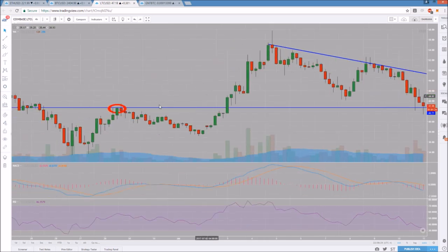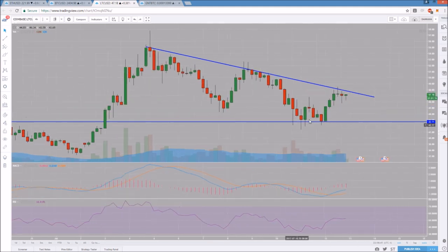So that adds validity to me, and that's why I put it there in the first place. This previous resistance where we rejected and pulled back, that's now pretty much the exact level that we did bounce off of, and we didn't see any candlesticks close below that level. So that does add some validity to this line, and we will keep an eye on it going forward.